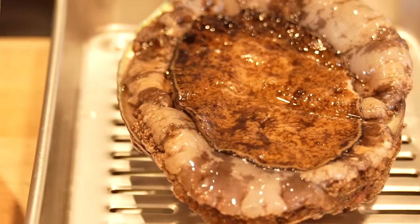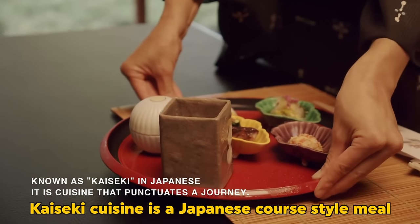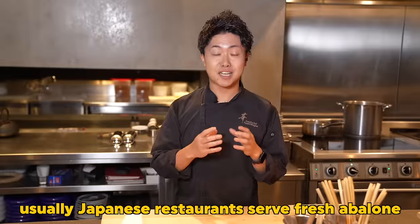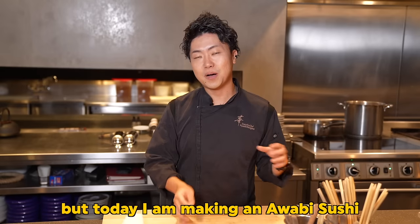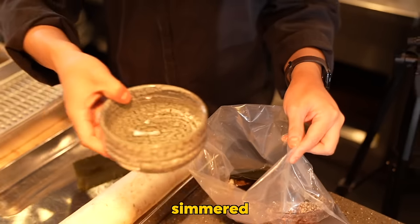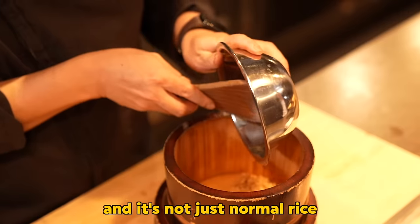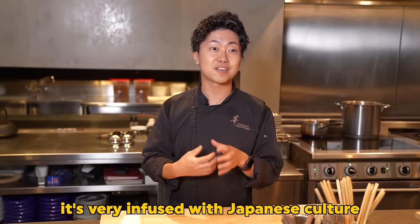My name is Ryusuke Nakagawa, executive chef of Abrihana. I'm making the kaiseki cuisine. Kaiseki cuisine is a Japanese course-style meal, very behind the story and very seasonal. If a sushi restaurant is using abalone, it's very fresh, cut or just steamed. But today using the awabi sushi, there are so many processes. It's steamed, dashi simmered, charcoal grilled, and then cut, and the rice is not just rice. For example, the awabi liver mix has a very strong umami, infused with Japanese culture, a very special sushi.